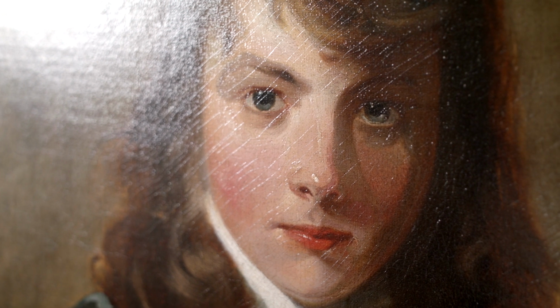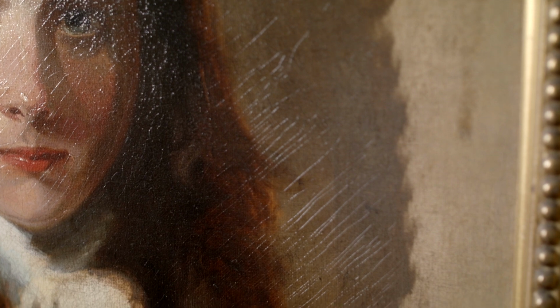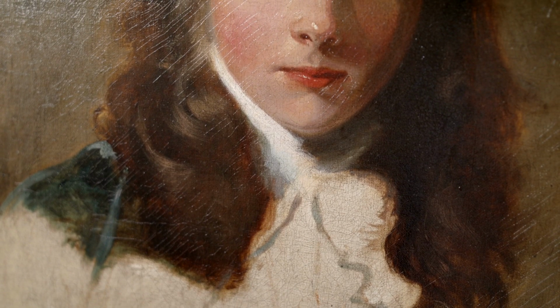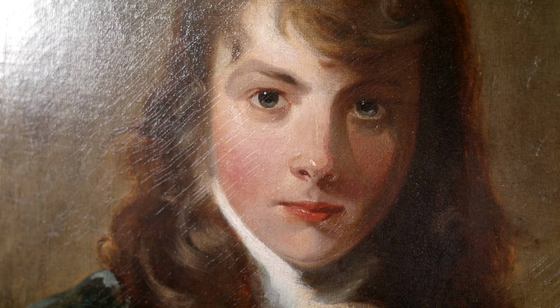The real catalyst for this exhibition came about 5 years ago when the Holburne acquired this portrait of Arthur Atherley. It's an unfinished portrait. There's a lot about it that's very, very interesting. Atherley might seem at first a rather distant, unapproachable figure. He's not smiling much, and his parents were very wealthy. He lived 200 years ago. The portrait was made to celebrate his leaving Eton College.